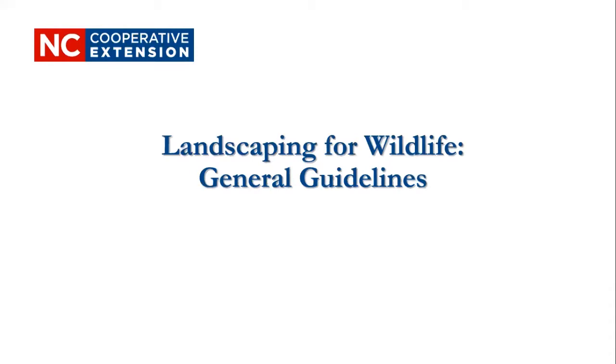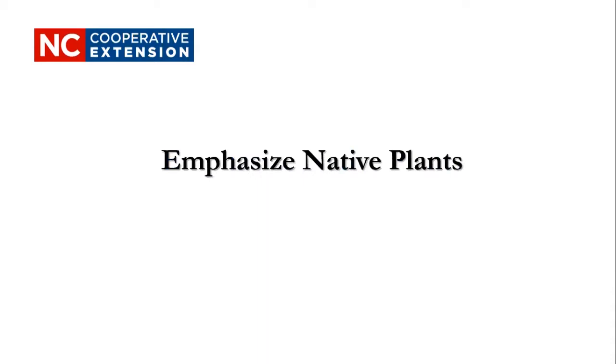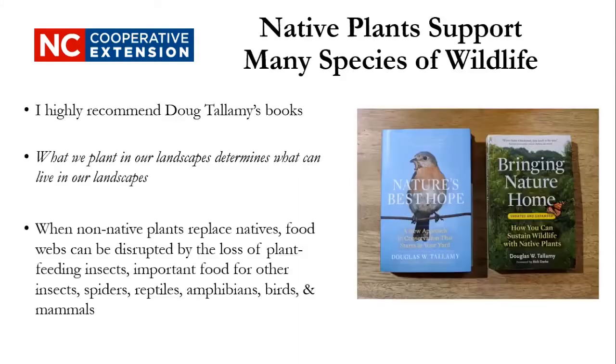So let's look at some general guidelines for landscaping for wildlife. I obviously like to encourage people to emphasize native plants. I know you're a native plant society, so that's appropriate. And the fact is that native plants support many species of wildlife. This is backed up by research.